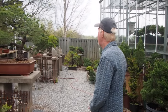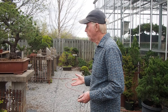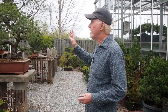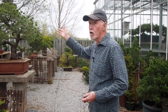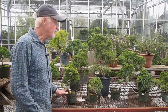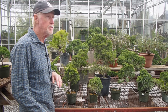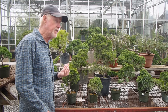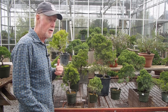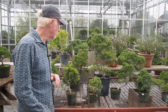Again, I have to say the excitement is how everything is waking up so incredibly. The color of the foliage, all the candles on the pines, the Shimpaku, which we're going to talk about in a few minutes. Amazing. This is like double excitement. I'm so excited about the healthy new growth on these Kishu Shimpaku. And as I mentioned in the previous video, I was very excited to acquire some Itoigawa. They're very hard to come by. And I was very lucky to find some very, very nice specimens.